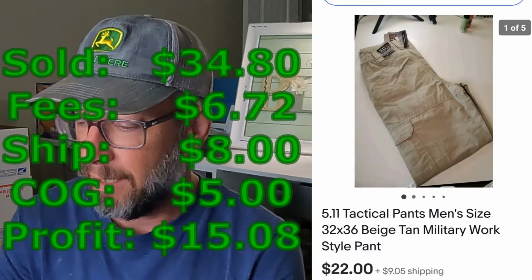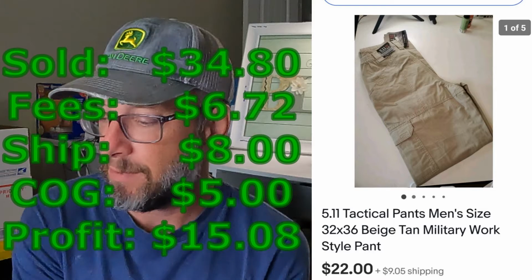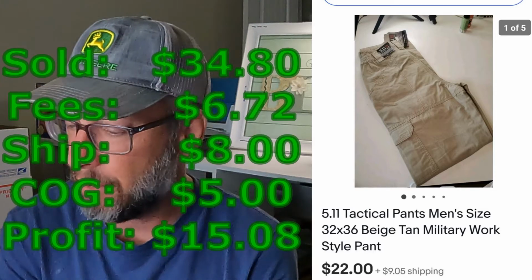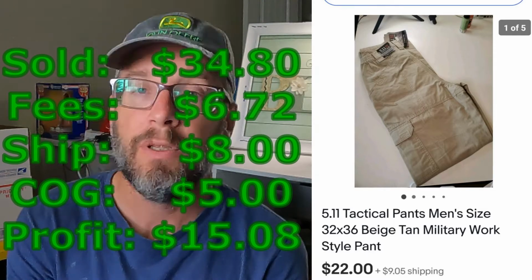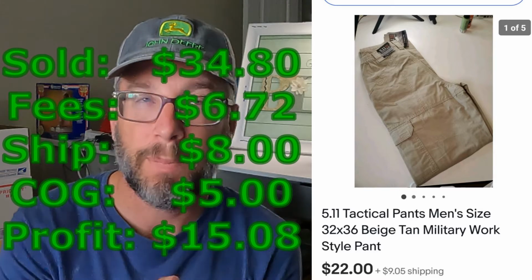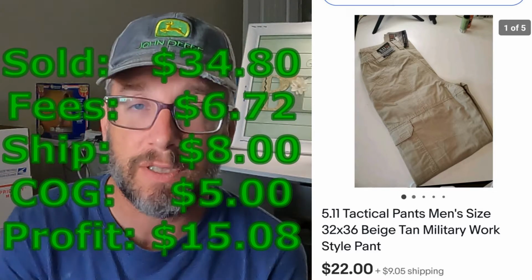Okay. The buyer was all in for $34.80. Cost me $5.03 in fees. I did promote these. It cost me $1.69. Cost me $8 to ship them out. Because I got so many pairs, I'm going to say they cost me $5. So we made $15.08 on those. A lot of other clothing I got as well. So $15.08 was the profit margin on those.